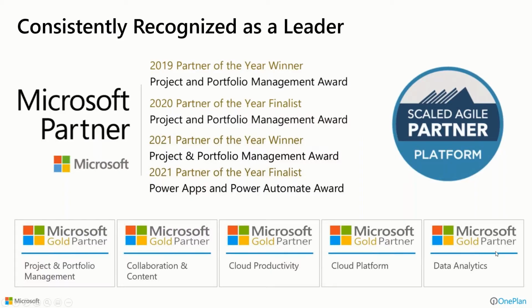So part of the reason that we're here talking about this subject today is that we really focus on project and portfolio management. Though we have multiple Microsoft Gold certifications, we have a particular emphasis in that area. And demonstrating that, we've once again been named Microsoft's Project and Portfolio Management Global Partner of the Year here in 2021. We've won that multiple times, as well as being their Partner of the Year finalist this year in Power Apps and Power Automate, which relate very well to the topic of what we're talking about here today. So not only are we very well versed in the Microsoft technologies, we're also well versed in project and portfolio management disciplines, and even have certification with Scaled Agile Inc. as a Scaled Agile partner as well for folks that need to go down the Agile route, and as we'll talk about more, hybrid routes as they go through their journeys in portfolio management.